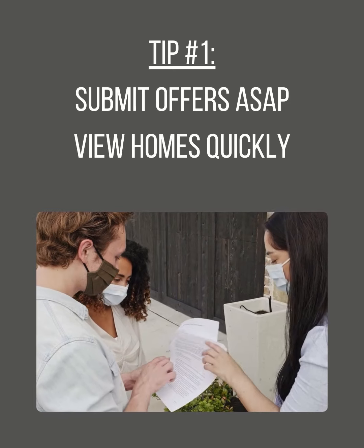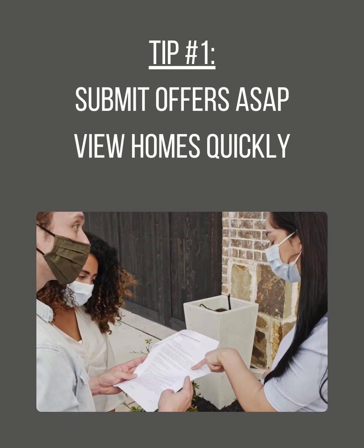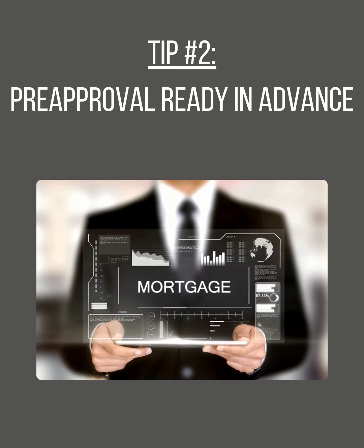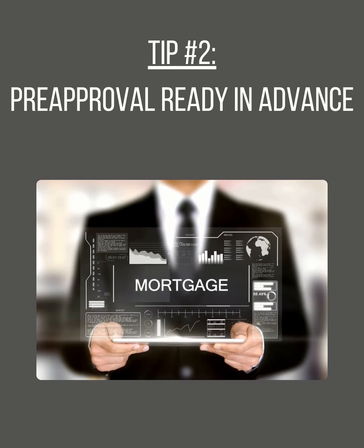Definitely, and to piggyback on to tip number one is have your pre-approval ready, which is your tip number two. In order to submit an offer, you have to have a pre-approval as part of your offer package. So you want to start out with a pre-approval as soon as possible, and we do have a recommended list of lenders that we can share with you. Just shoot us an email, we're happy to share that with you.